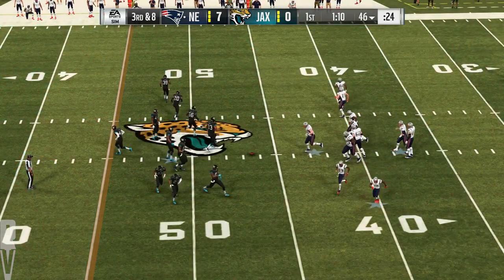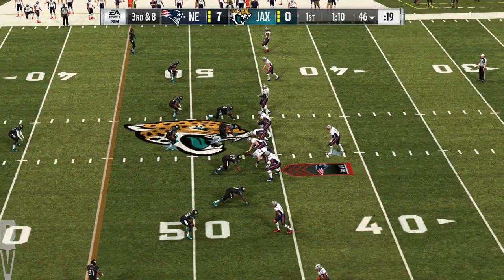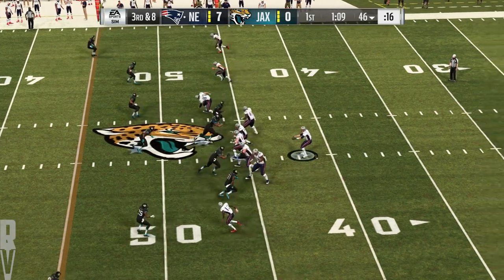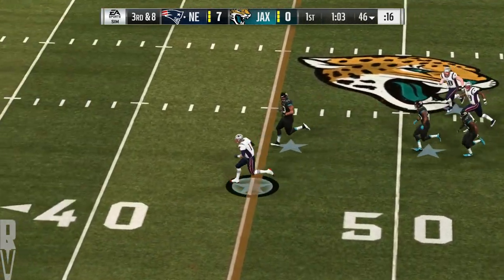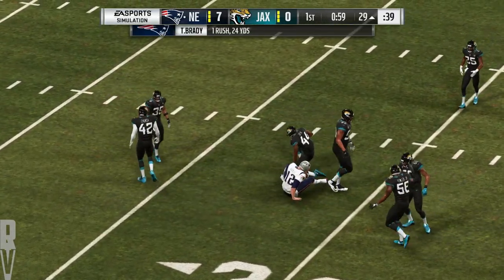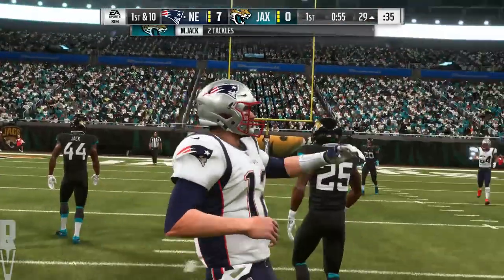An incomplete pass on that last play, and that means he'll need to come up with something here on third down. Shotgun now for Brady. Room here to run. He's got the first down and more inside the 40 and down to the 29-yard line. That one goes for 24 yards.